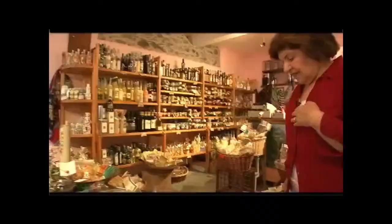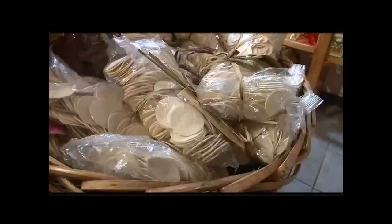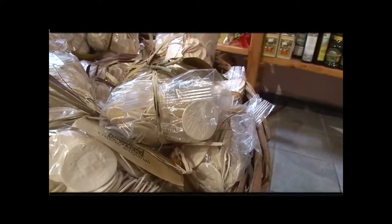Kind of a feast for the eyes, isn't it? Look at all the different pastas here. So the corzetti, we made those in the class with the students, if you remember, if you were paying attention. And here, limoncello. That would be nice to bring home. We'd have to wrap that really well, though.